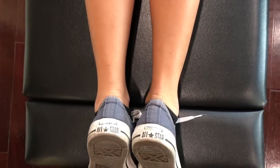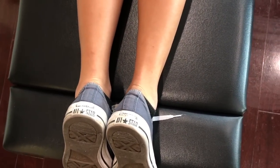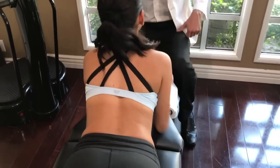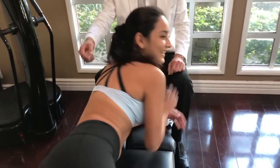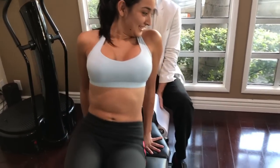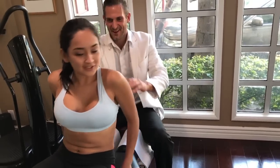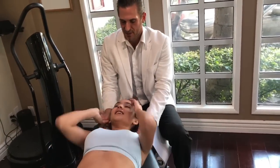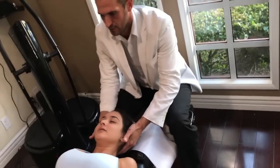Okay. And then I also want to do a little look at her neck. Okay, so let's go ahead and face up. Turn all the way around, face up. Okay. There you go. That's okay. Just slide this way. And then go straight down. Perfect. I'm just going to take a look at your neck here. Okay.